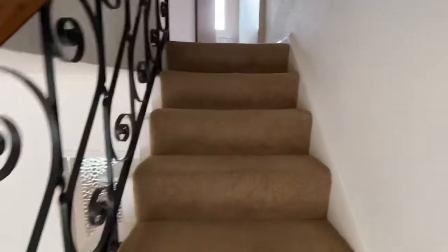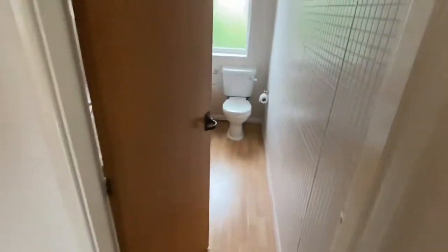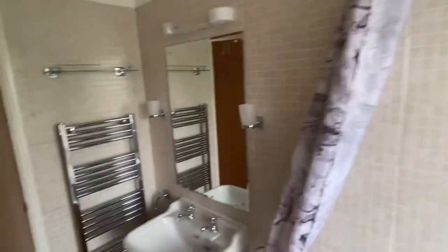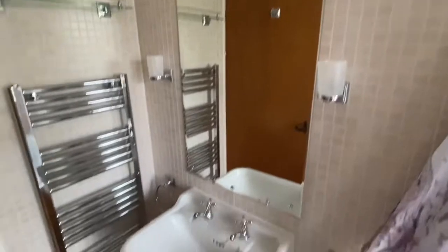Carpets are all in really good condition as well. Very nice, clean and tidy property. Bathroom, first of all, is at the foot of the stairs. It's a white suite, white bath, electric shower over, shower curtain, heated towel rail radiator and mirror with light over. Very nice, practical bathroom, laminate flooring.